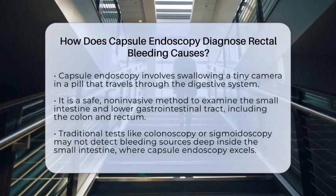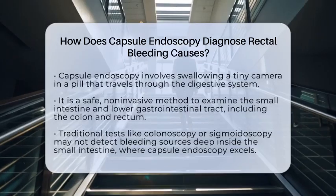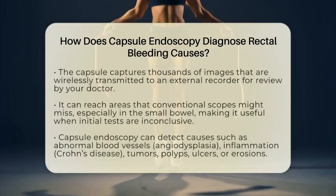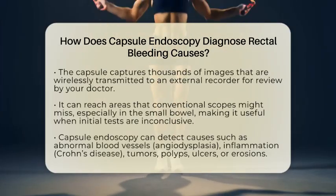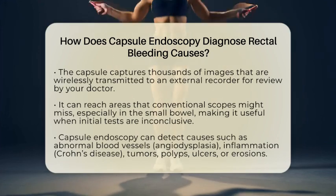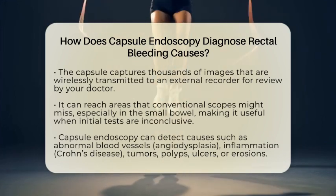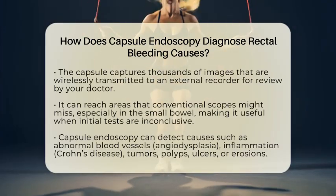The capsule contains a small camera that takes thousands of pictures as it moves through your digestive system. These images are sent wirelessly to an external recorder, which your doctor reviews carefully. Because the capsule travels on its own, it can reach areas that traditional scopes might miss, especially in the small bowel. This makes it especially helpful when initial tests don't reveal what's causing bleeding.